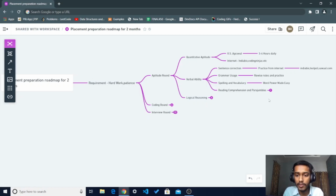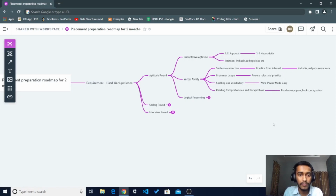And the last topic is reading comprehension and para jumbles. In this part you have to just read a newspaper. You have to take the habit of reading and comprehending long paragraphs and taking the crux of that paragraph, and you have to solve 3 to 4 questions by reading these paragraphs in reading comprehension. So you have to read the newspaper on a daily basis, like books and magazines in English. You can easily cover this just by reading newspapers and magazines.